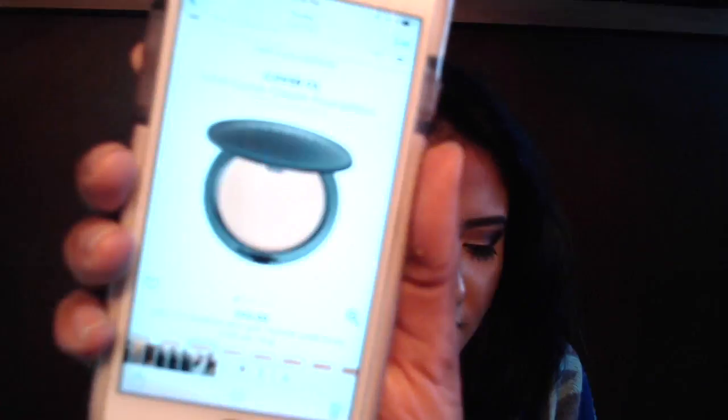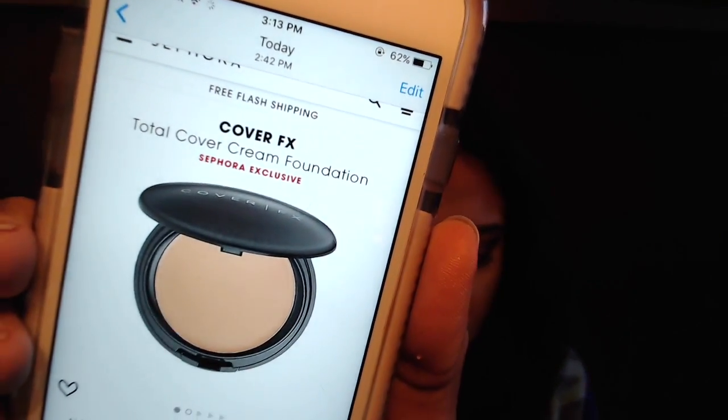Okay, for my second one, I actually kind of branched off, went to try a brand that I've never really heard before, but was supposedly really good for sensitive skin and all the stuff that I got going on. So I just told them my skin problems, and the lady at Sephora pointed me toward the Cover FX brand. Cover FX, that's what it's called. And I went ahead and tried two different products, so I'm going to talk about this first one. It is the Total Cover Cream Foundation.